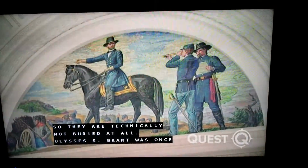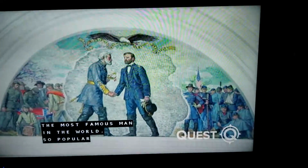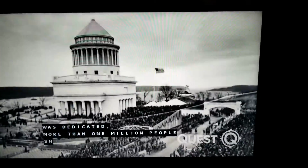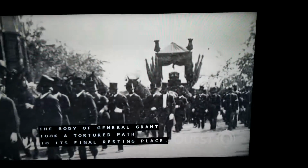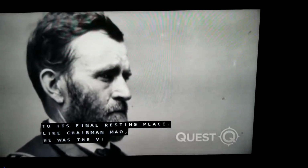Ulysses S. Grant was once the most famous man in the world. So popular was the former Civil War general and U.S. president that in 1897, when his mausoleum was dedicated, more than 1 million people showed up. The body of General Grant took a tortured path to its final resting place. Like Chairman Mao, he was the victim of a botched embalming job.